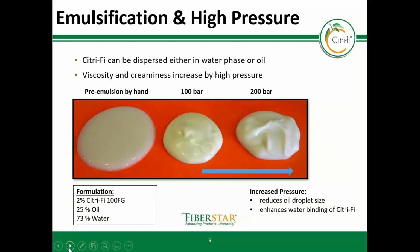Citri-Fi is a great emulsifier, but it also increases in functionality with high shear. A unique property of Citri-Fi is that added shear produces higher functionality. Here, a Citri-Fi emulsion is homogenized at different pressures. The result is reduced oil droplet size, which improves water binding and increases viscosity and creaminess.